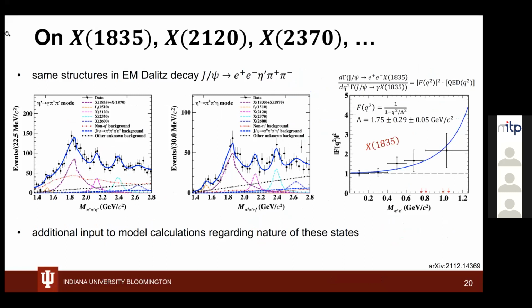We've also looked into the same channel using electromagnetic Dalitz decays of the J/psi. So you replace the photon in the radiative decay by an electron-positron pair. And we can do that and actually find basically the same structure that we also find in the radiative decay, albeit at much less statistics. So you do see the X1835, you find the X2120, the X2370, and might even see an indication here of the X2600. And so what you can then also do in these electromagnetic Dalitz decays is determine the transition form factor for this decay of the J/psi to the X1835. And that's what's shown here on the right-hand side, parameterized by this pole term. And what we hope is that this will be a useful input for theory when it comes to identifying what the nature of that X1835 actually is.